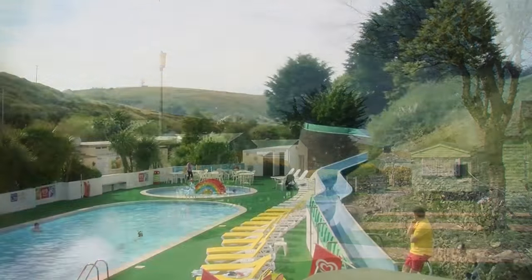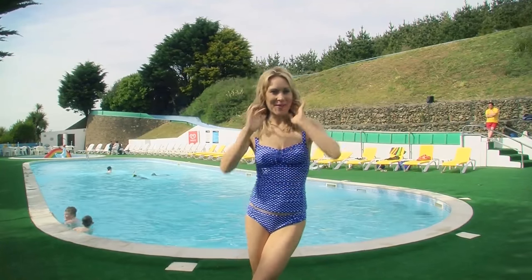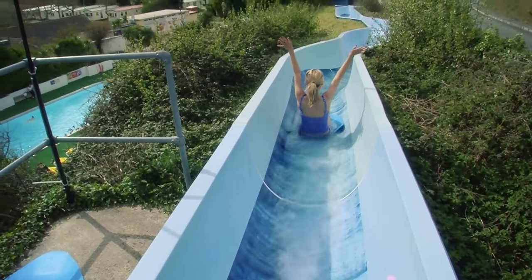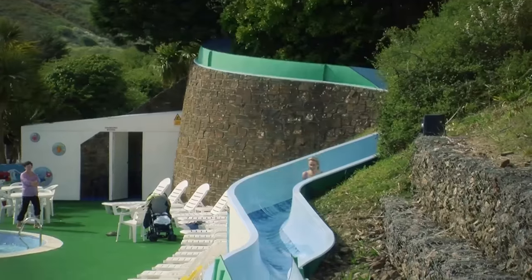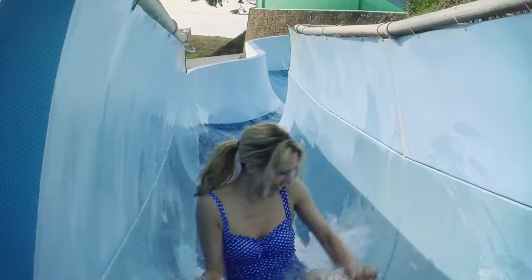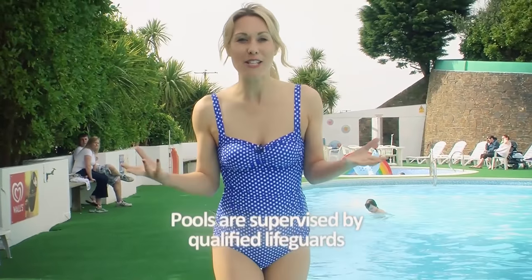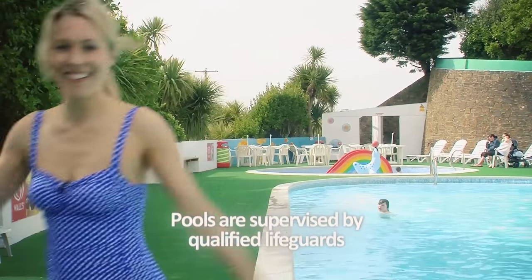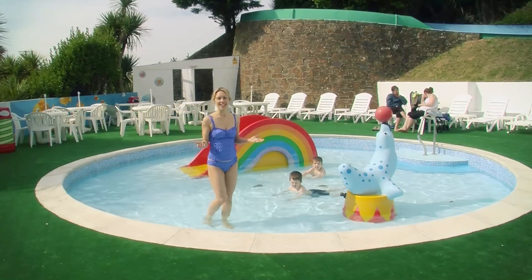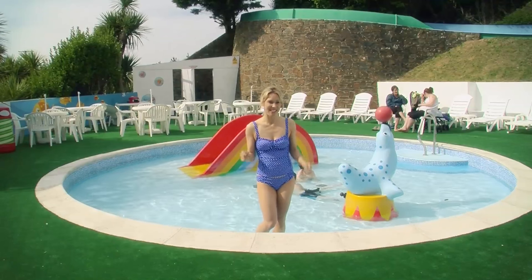Go check out the park. Like this 300-foot flume. The outdoor pool is heated, so the kids are going to love splashing about in it. Ooh. This is the toddler's pool, and it's perfect for the little ones when the sun gets nice and hot. But for older kids and us brave adults, it's all about the slide. I think I'll have another go.